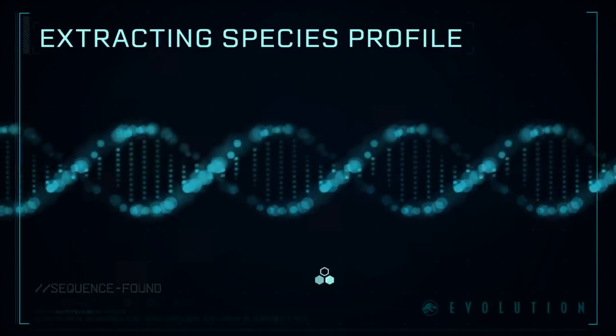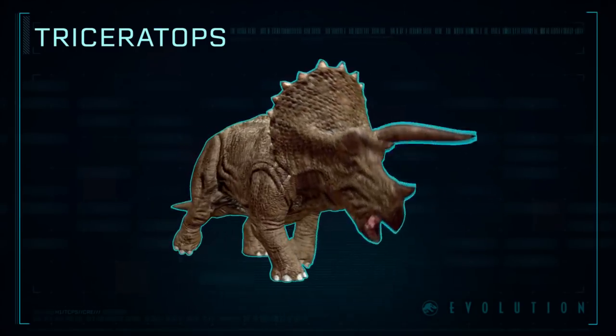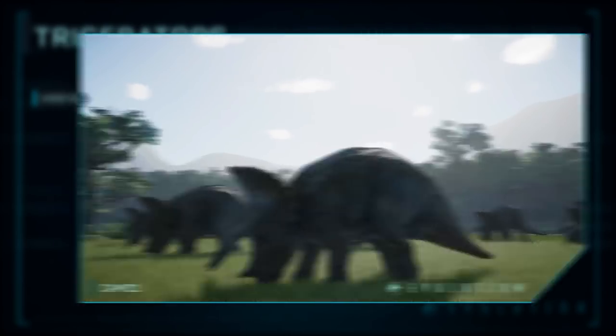Extracting species profile. Triceratops, a horned and armored genus of herbivorous ceratopsid from the late Cretaceous period of North America.